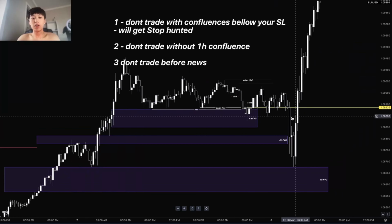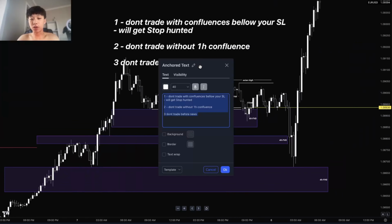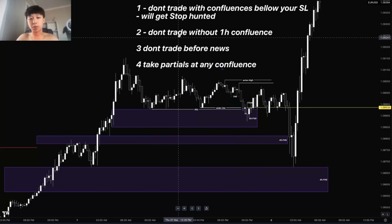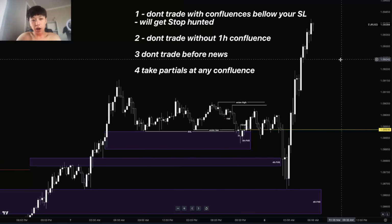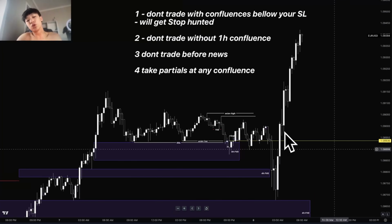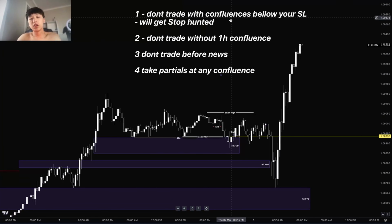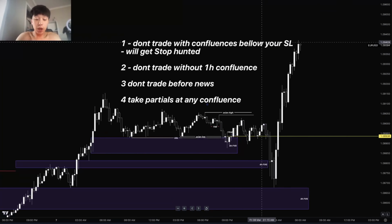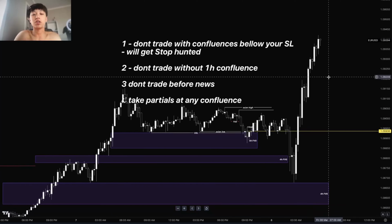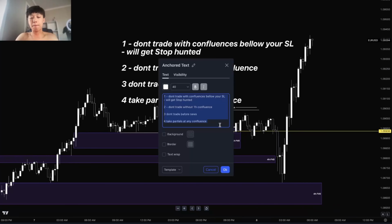It's just unfortunate that number 4, take partials at any confluence. So yeah, I should have taken partials at that 5 minute fair value gap, moved my stop loss to break even, but unfortunately we got stopped out. So there's not much we can do about that. But yeah, maybe I shouldn't have traded. Me personally, I think it was a decent trade, but yeah, definitely a lot to learn from.